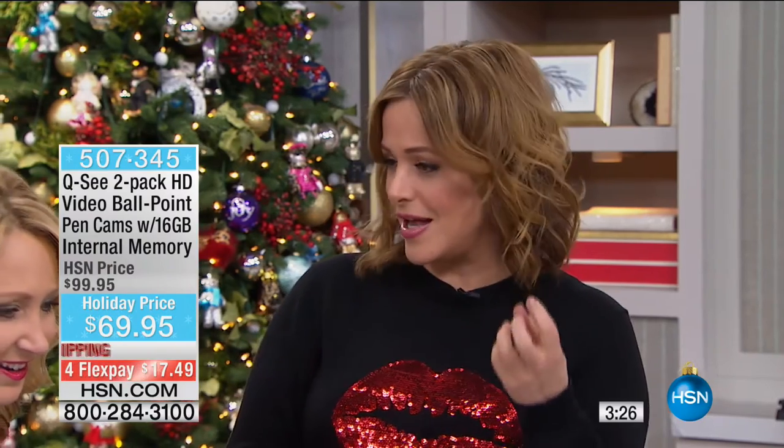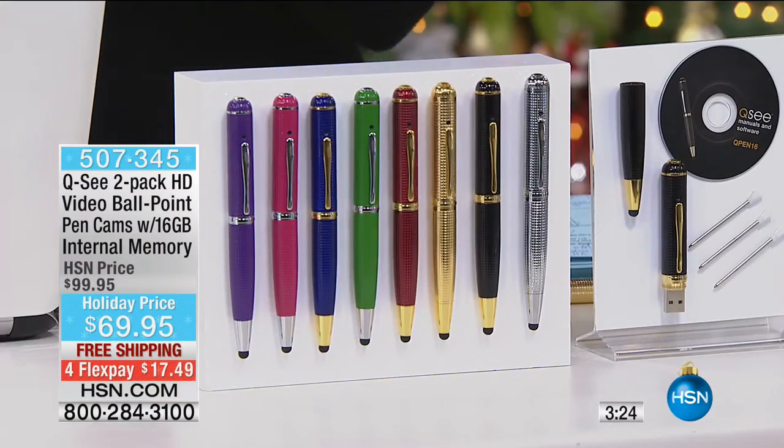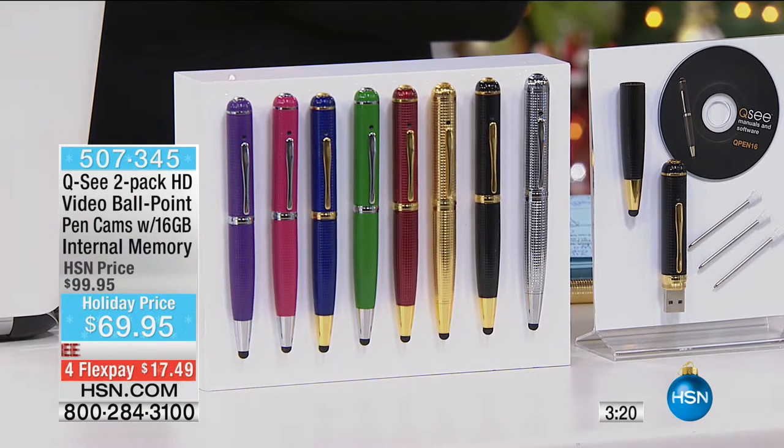So even when you're not using it to record, you're going to be using it as well, because it is a beautiful kind of, as Lori said in her professional terms, a juicy pen. It's got this great weight to it. It really is a lovely writing instrument. It's a gorgeous writing instrument.